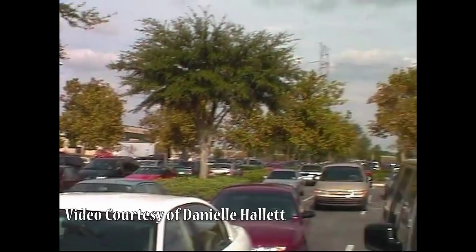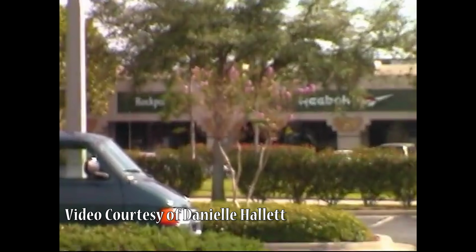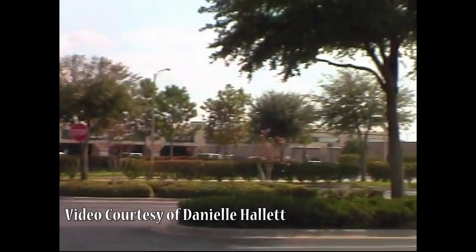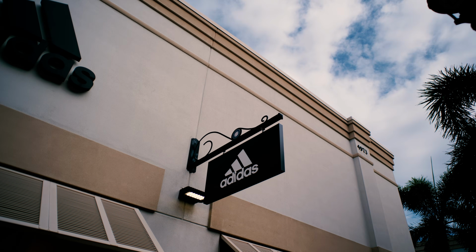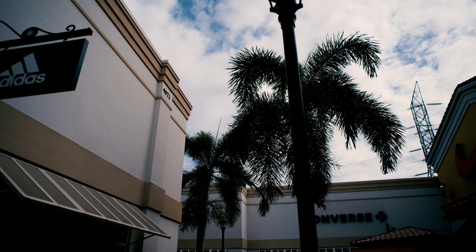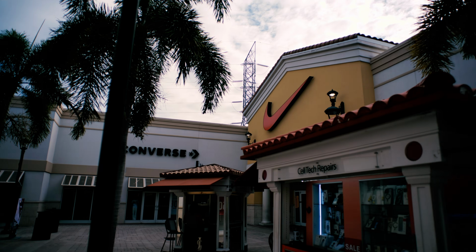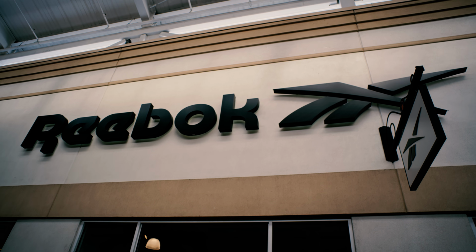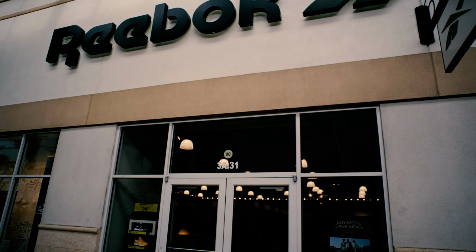Now, if you are here to shop for shoes, this is like Mecca or heaven, because oh my gosh, they have a Nike outlet next to the Converse outlet, next to the Adidas outlet, next to the Reebok outlet. I've never seen so many shoe outlet stores in my entire life. There were some shoe brands that I wasn't even aware were still in business that have outlet stores here. So it's crazy. This is like the ultimate place to buy athletic shoes. So if you're really into kicks, then this is the place to be.